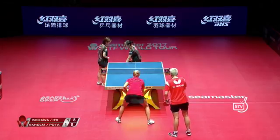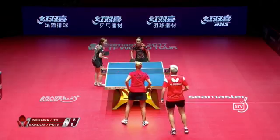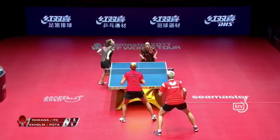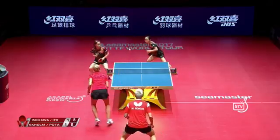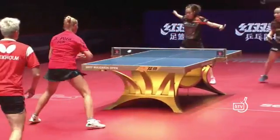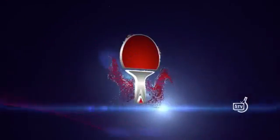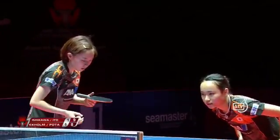This is the setup that favored the European pair, so they really need to focus on taking this game. It was an uphill battle in the other order of play. Now this is the difference in styles. You can see how much farther back behind the table Ekholm was, playing spinny shots, changing the rhythm, and Pota knows she's most dangerous, most effective near the table. 1 point lead here for the Japanese pair.